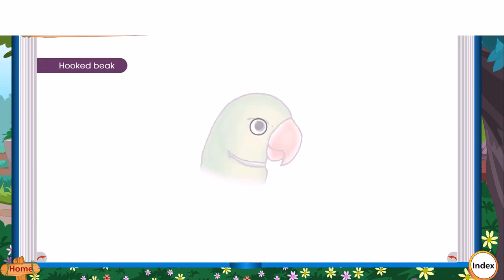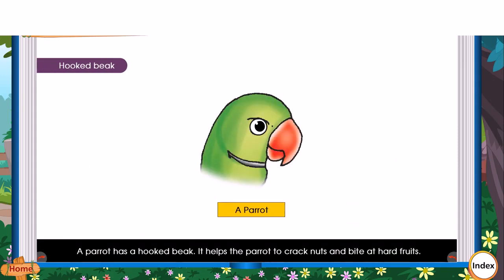Hooked beak. A parrot has a hooked beak. It helps the parrot to crack nuts and bite at hard fruits.